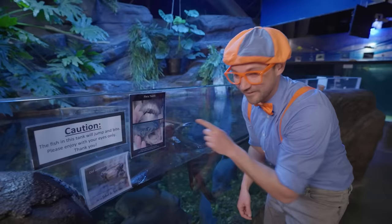Actually, we can touch them too. Really? What do they feel like? Oh, you tell me. Yeah. You want to do two fingers along their back. Okay. Nice and soft. Oh, there's one behind us.